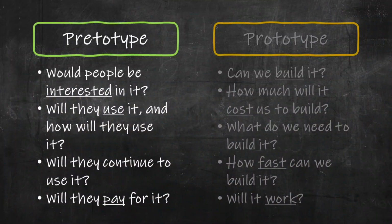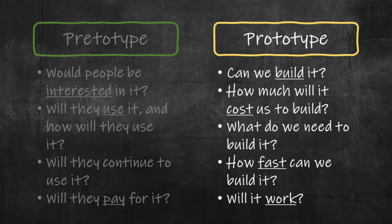A pretotype allows you to answer the question, would people be interested in this? Would they use it? And how would they use it? Will they continue to use it? And maybe how much would they pay for it? But a prototype reaches further and asks the question, can we actually build this in order to hold the load? And how much would it cost us to acquire these materials and mass produce it, build out a line, or fully offer this service? What do we need in order to be able to build this or offer this?